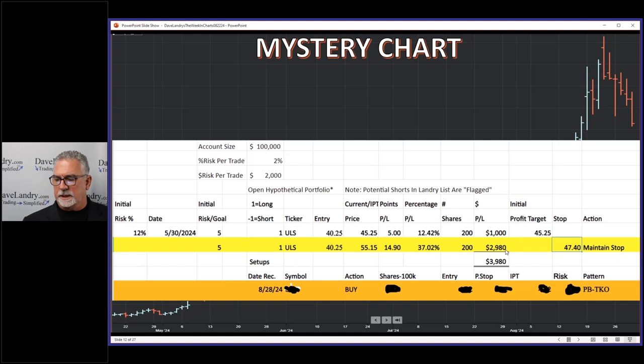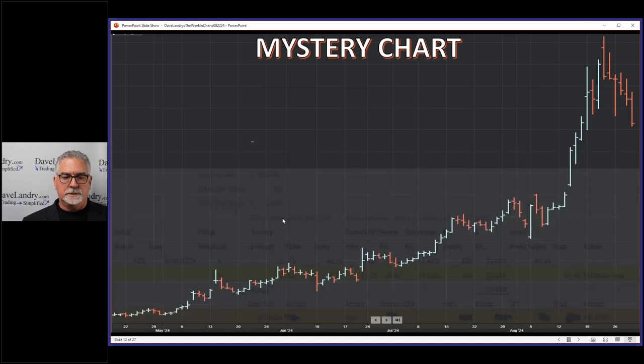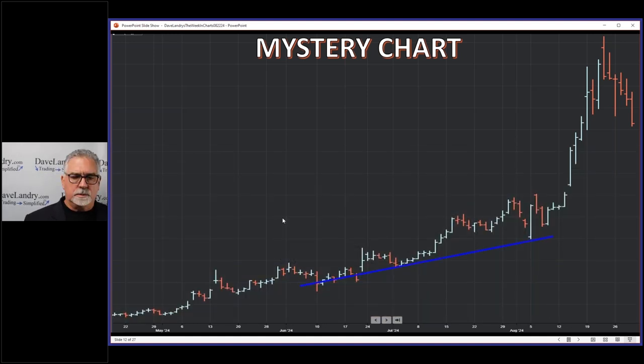Today's the 29th. So this actually should have been the 29th instead of 28th here. But I'm pretty close, and I'll fix that. Anyway, this thing sort of gradually worked its way higher, and then it began to accelerate higher very nicely.